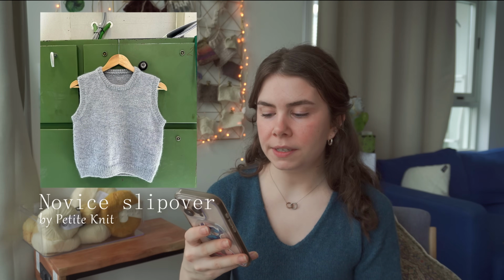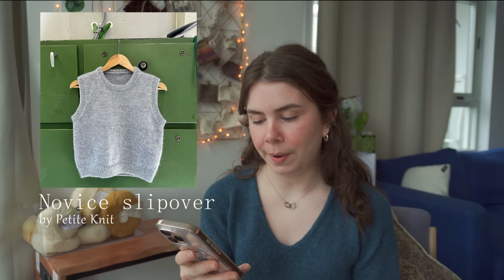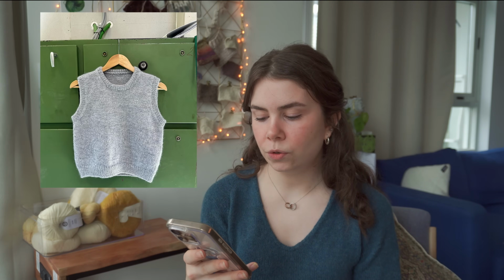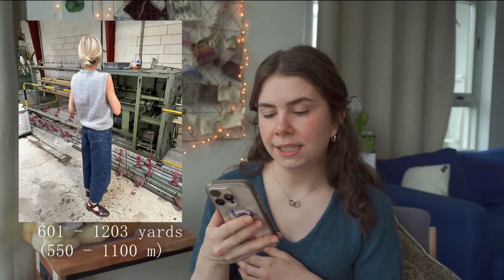The Petite Knit Novice Slipover is a DK weight plus a lace weight, which makes an Aran weight. It calls for 600 to 1203 yards. It uses US 8 5mm and US 7 4.5mm. The armhole does seem to go a little bit lower, and it seems to have a bit of a smaller rib all around. It seems to be just like a regular sweater length, so it's not a cropped sweater vest and it's not a really long one, and it just seems like a very clean, elegant look.